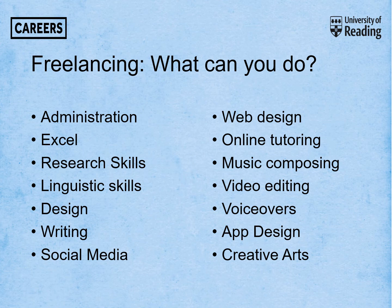As a student, you can develop lots of skills that are very desirable within the freelancing marketplace. I've come up with a few suggestions here, and there are probably lots more as well. But there is always a demand for research skills, admin, Excel, video editing, podcasting, things like that. And if you have these skills, you can make money by selling them.